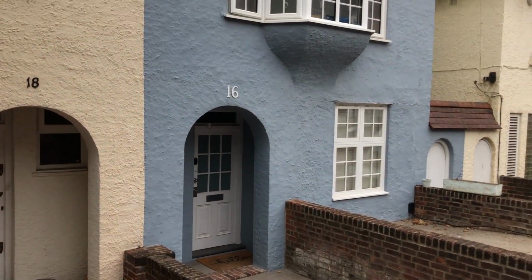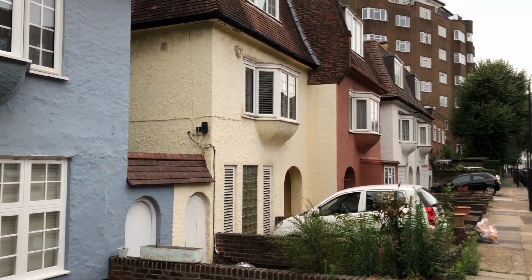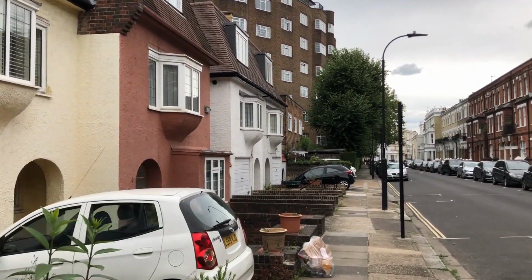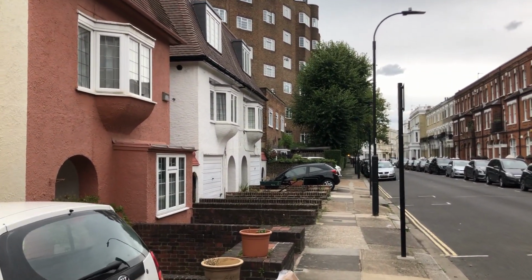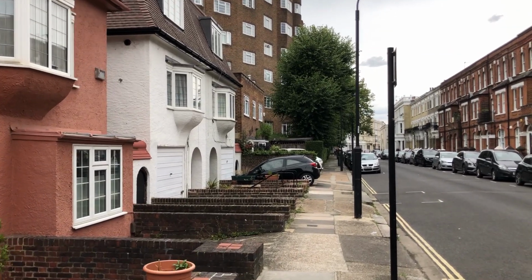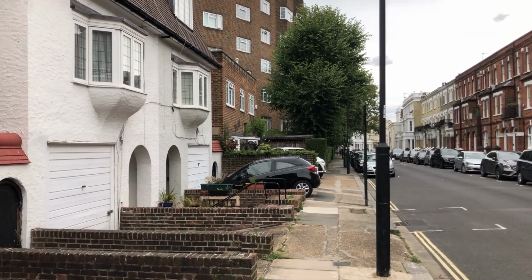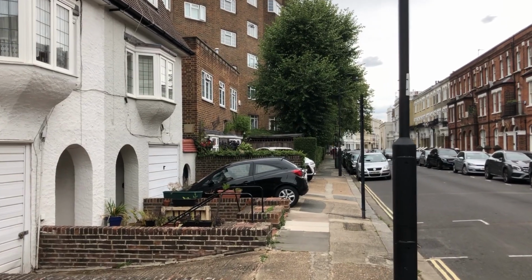I could never grow lavender successfully, it always died on me. Some lovely pastel coloured houses here. So the last one's pastel grey, which isn't quite so colourful. Road ahead is Barons Court Road.